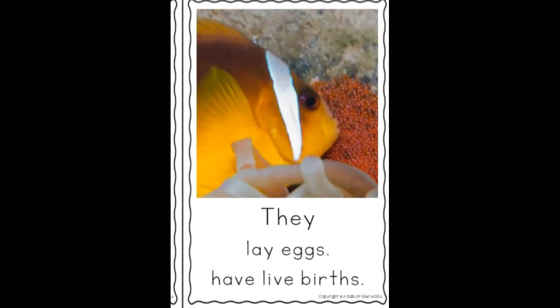Next, they lay eggs or have live births. So, do fish lay eggs or do they have live births? Remember, they're oviparous, so they lay eggs. They can lay like thousands of eggs at once.